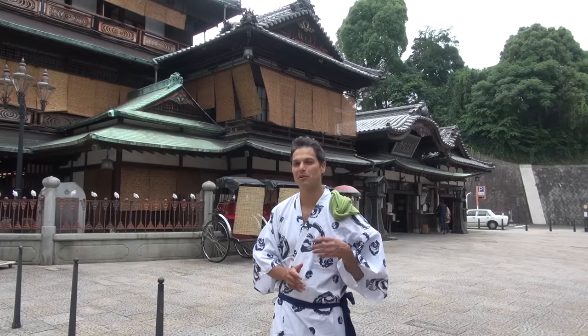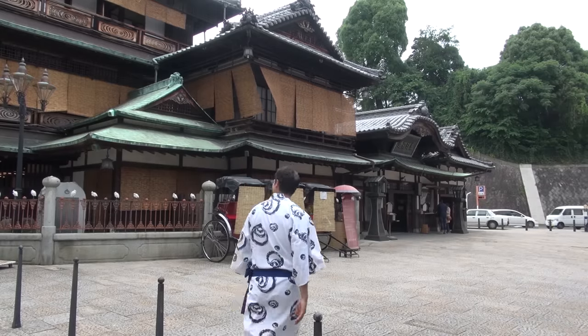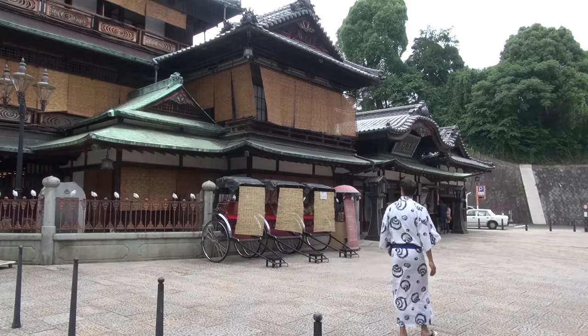There are loads of attractions here in Matsuyama, but for me, it's all about this, the Dogo experience. So grab your towel, your yukata, and your geta, and let's go. The best time to go is in the morning.